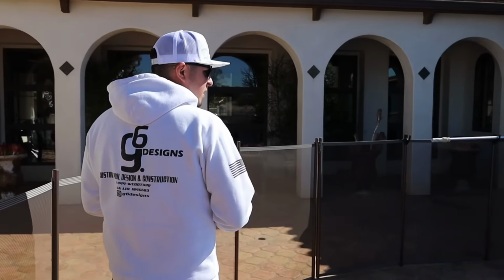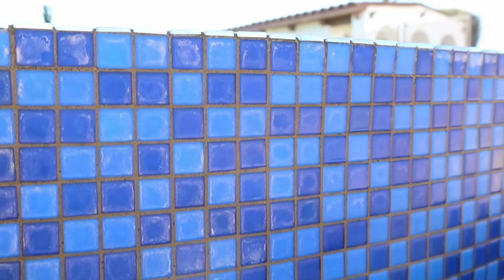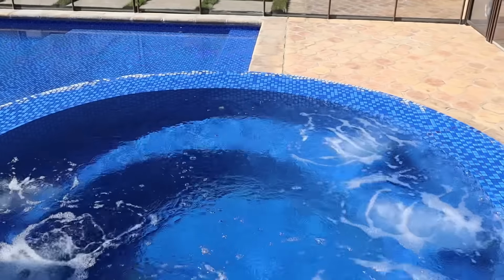The overall pool itself looks very simple. It's geometric. You have a trough here, water flows over, spills out, and it gets sucked into the pump, back to the filter, which brings the water back clean.